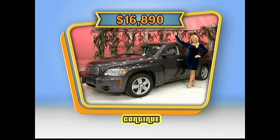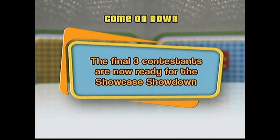Welcome back to The Price is Right, 2nd Edition DVD game! Yellow wins the three prizes and a new car. That's it, you just won three fantastic prizes and a brand new car playing More or Less. Congratulations. It's time for Showcase Showdown number 2. Final three contestants, get ready for the Showcase Showdown. Spin the wheel, get as close as you can to a dollar without going over. Good luck.